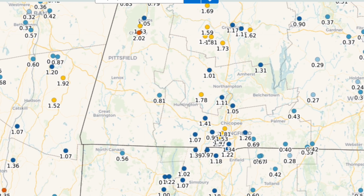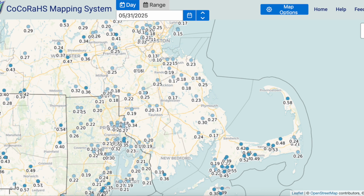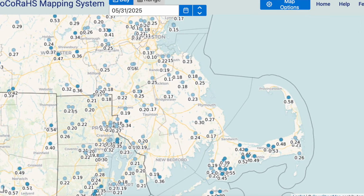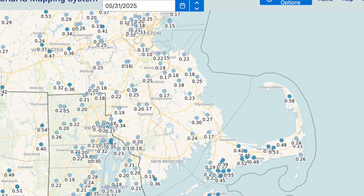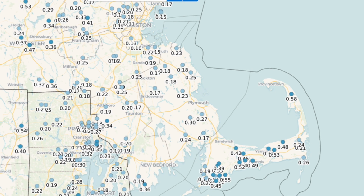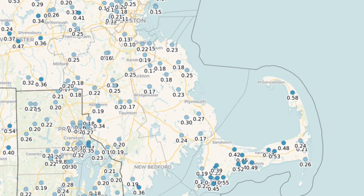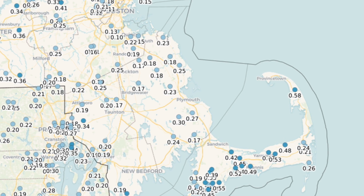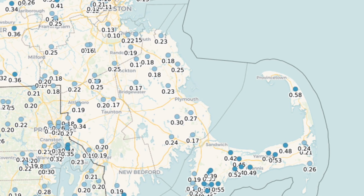And then you come over to eastern Massachusetts, and some of the least amount of rain right here near my house. It shows about a 0.13 on CoCoRaHS. And then the rain gauges in South Dennis on Cape Cod, where I also have planted some seed, are showing 0.5. So Cape Cod got more rain than Weymouth.